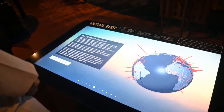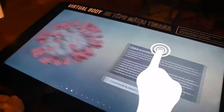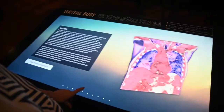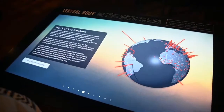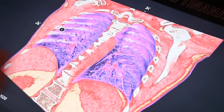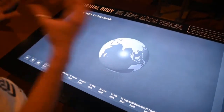The display is part of the virtual body table in the Tuhura section of Otago Museum. The exhibit was created by Swedish 3D visualization software company Interspectral. Gower says it's a great way of illustrating the need for people to be vaccinated against the virus. In Dunedin, the South Today.